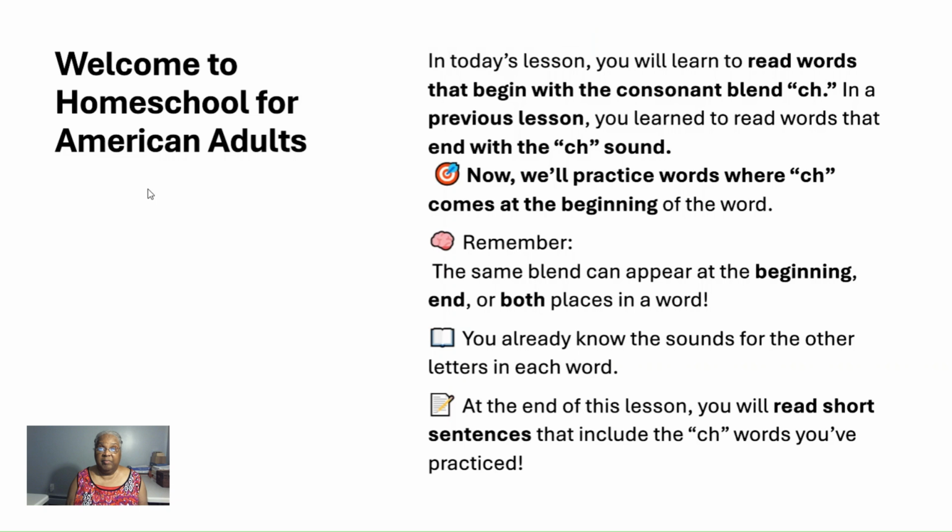Hi, I'm Donna Marie. In today's lesson, you will learn to read words that begin with the consonant blend CH. In a previous lesson, you learned to read words that end with the CH sound. Now we'll practice words where CH comes at the beginning of the word. Remember, the same blend can appear at the beginning, end, or both places in a word. You already know the sounds for the other letters in each word. At the end of this lesson, you will read short sentences that include the CH words you've practiced.